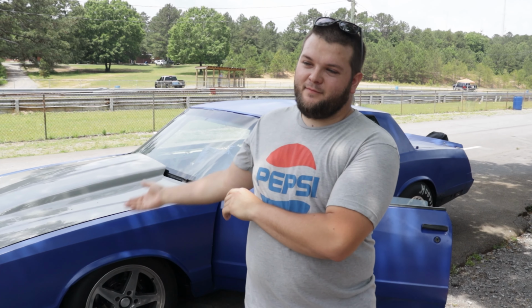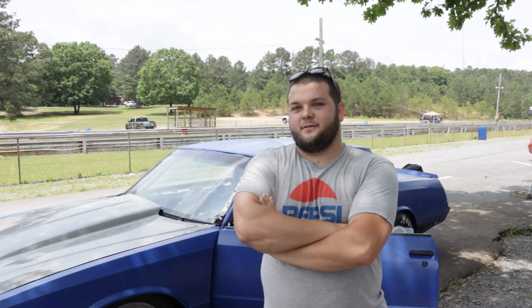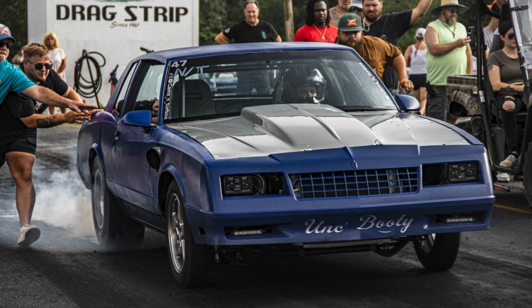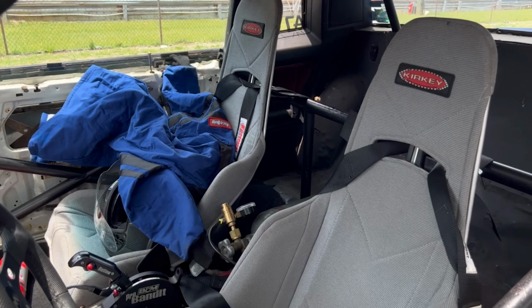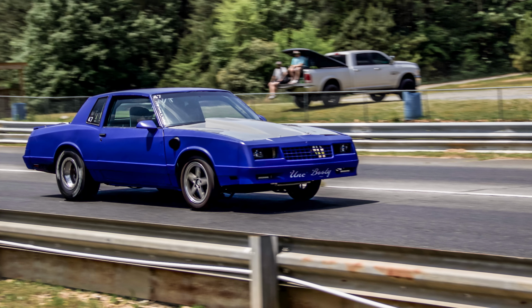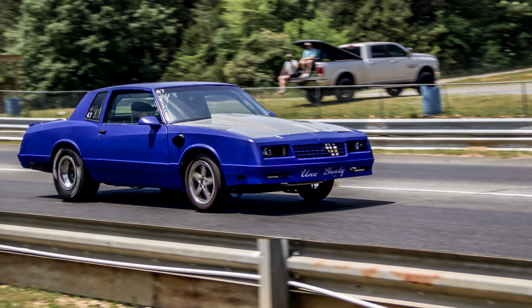My name's Cameron Bryson. It's an '84 Monte Carlo SS that me and my dad and a couple buddies built. I've owned the car for 8 years. I bought it as a complete, all original, true SS, numbers matching car. The name of the car is Uncle Booty, after my uncle who passed away.